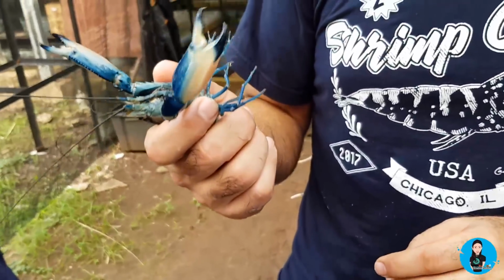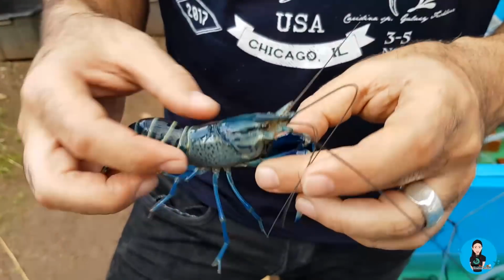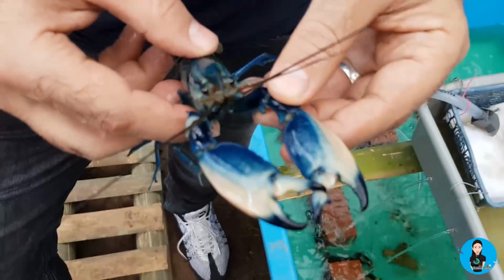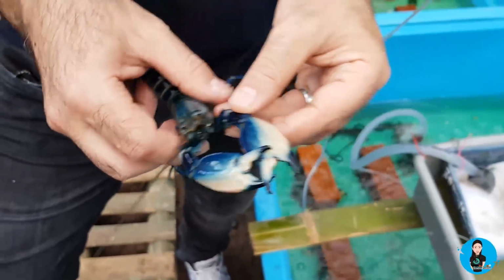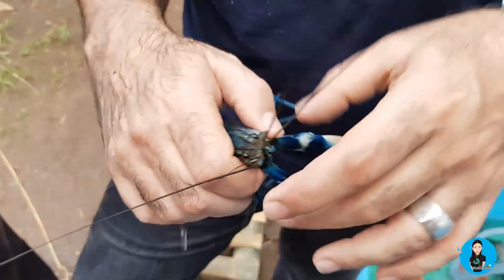I have seen it in the trade maybe one time. It's the first time that I see it in Indonesia in the ponds. And also they make this sound. All of the cheraks make the sound. They make vibrations.